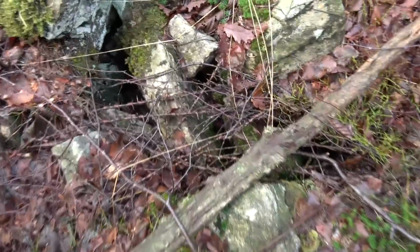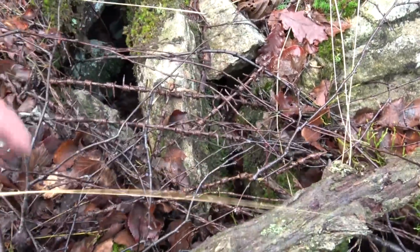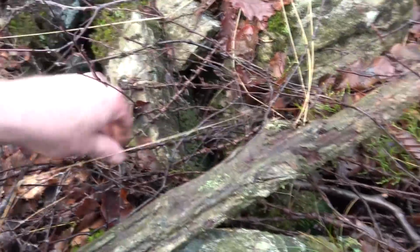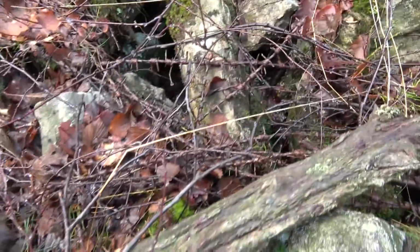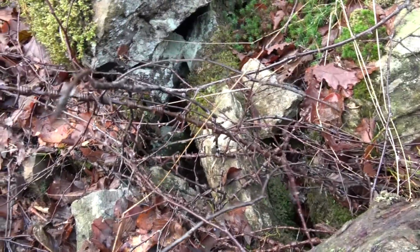In the surface here, all the traces of the activity. Look at that, barbed wire all over the place from the location. So there was probably a barbed wire fence system running around in this trench area here. Look at that. Alright.